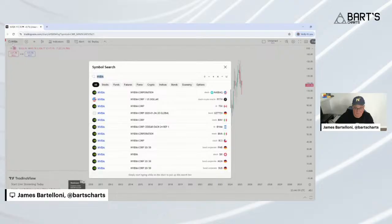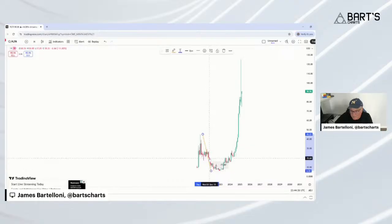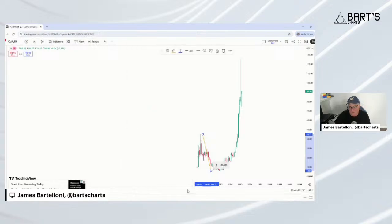So when I was going back to Palantir, this looks like a third of a third wave, doesn't it? Now, hopefully you guys like this stuff because it's pretty crazy stuff. I want to know what this corrective move was. But what do I want to know about it? I want to know the percentage change. I did not need to know the angle. There we go. So this was an 86% correction. Control C, V.